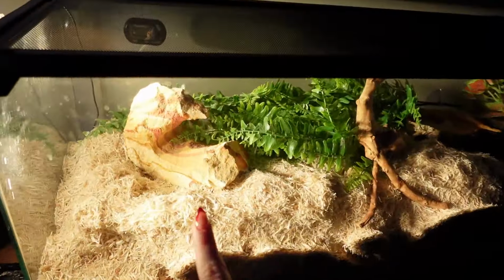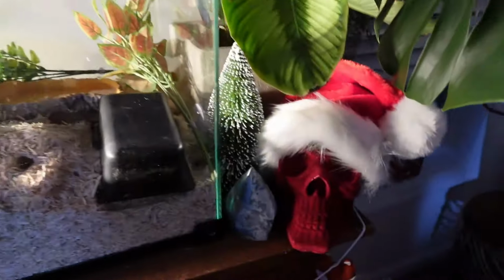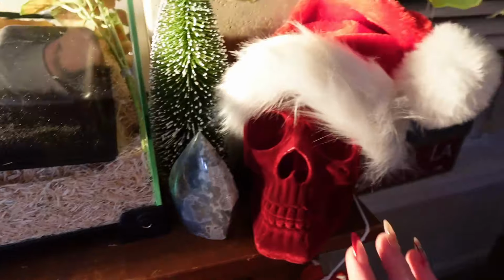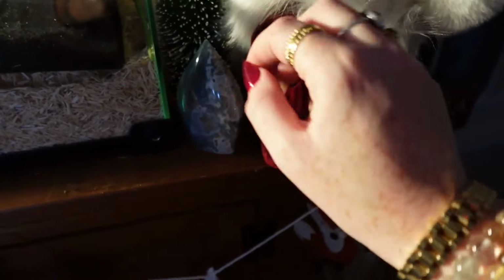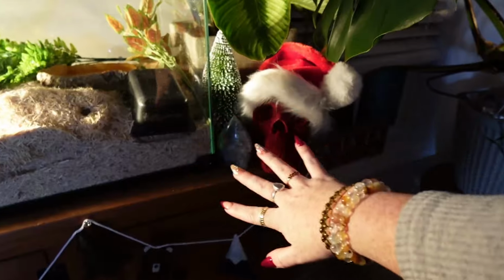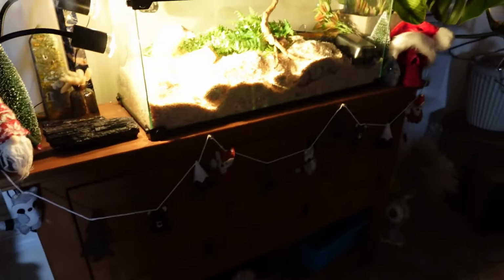And then Onyx has his sandstone in there. He's got crystals all the time. And then I just stuck this little moss agate flame over here. This is not a crystal skull, it's a velvet one from Home Goods. I stuck a Santa hat on it because I just think it looks cute. It looks like the tree shape. So I tried to mimic shapes, colors, and vibes with the crystals that I chose for over here.